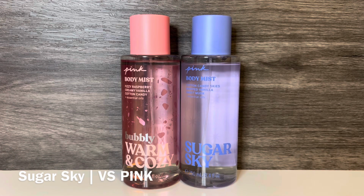Next is VS Pink Sugar Sky, with notes of cotton candy skies, whipped vanilla, and sweet musk. And this is sugary vanilla spun sugar with a bit of a clean, airy quality. The syrupy vanilla also has a bit of creaminess, as if it was the flavoring for the cotton candy. And the musk is giving the scent an airiness, as well as a hint of powder that almost veers towards marshmallow, but not quite.